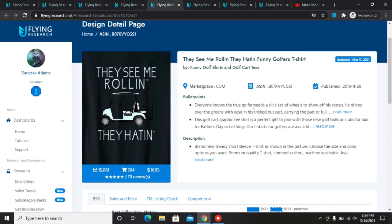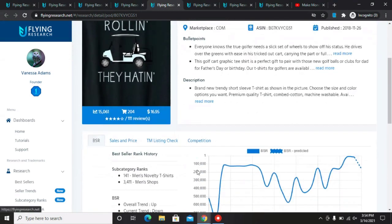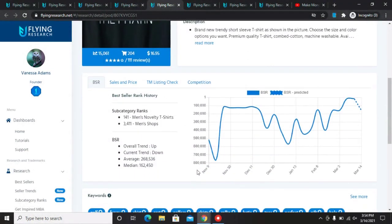Everyone needs a true golfer. So this is apparently for those who are golfers and people are hating on them, they will likely get shirts like this. So apparently it's doing well. Look at this. The BSR, it keeps on dropping, and it's priced at 16.95, 204 sales, over 111 reviews. So wow, the BSR has been undulating up and down, up and down, up and down. So overall trend is up, but current trend is down.